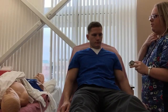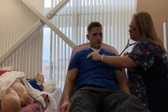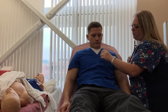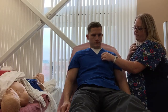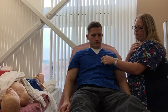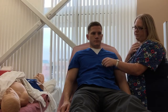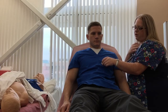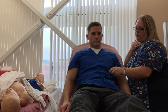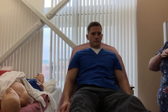All right, for the aortic, I would listen to the right second intercostal space. And then for the pulmonic would be the left second intercostal space. Erb's point would be the left third intercostal space. Erb's point would be the left fourth intercostal space. And then for the fifth intercostal space, that would be the mitral valve, and that would be towards the mid-clavicular line. And if I hadn't already listened to the apical pulse, I could do that now for 1 minute. Heart sounds are within normal limits.